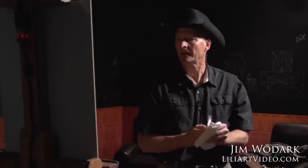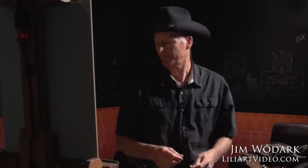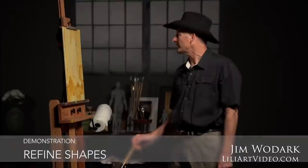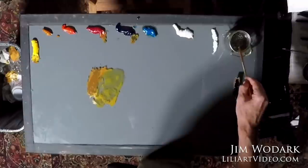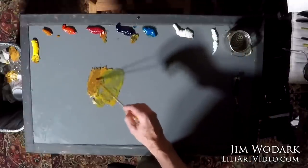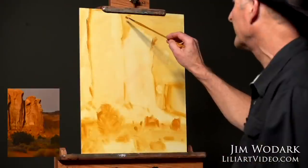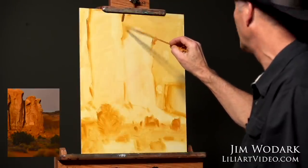Okay, so now that we got that transferred, we're going to go into lines, which would be, I can draw this out and define it more if I want to, and that'll help me know where I'm going. So what I'm doing here is I'm going to draw the lines of the shapes, define things a little bit more. And I'm just making another little pile of that same tone that we had made with the ultramarine and the cad yellow and quinacridone red colors.